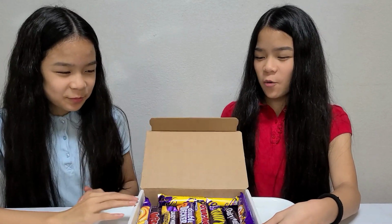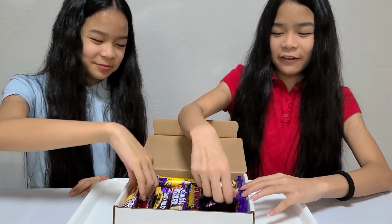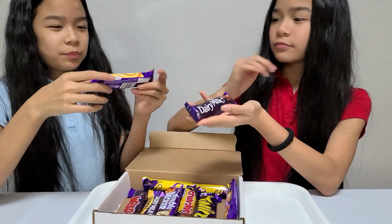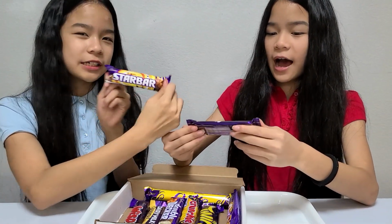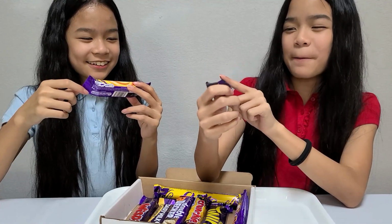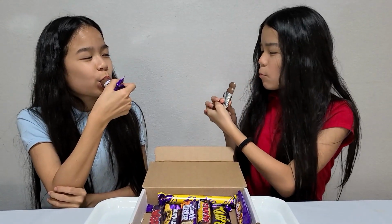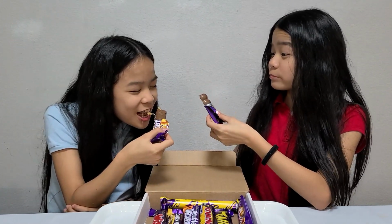3, 2, 1, and go! Whoa! This I've seen on YouTube. I got this Star Bar. I got Cadbury Dairy Milk Chocolate. Now let's try this. 3, 2, 1, go! It's just milk chocolate, but it's so good.